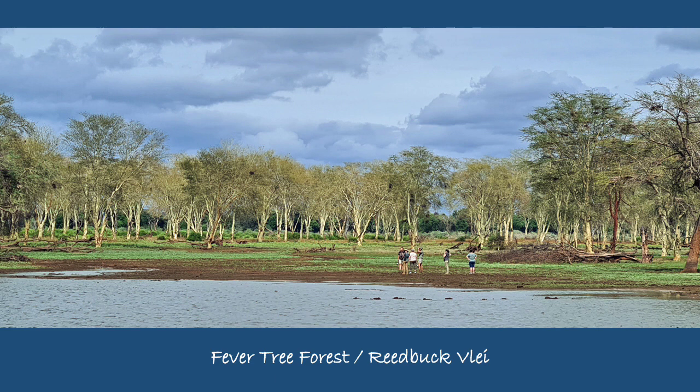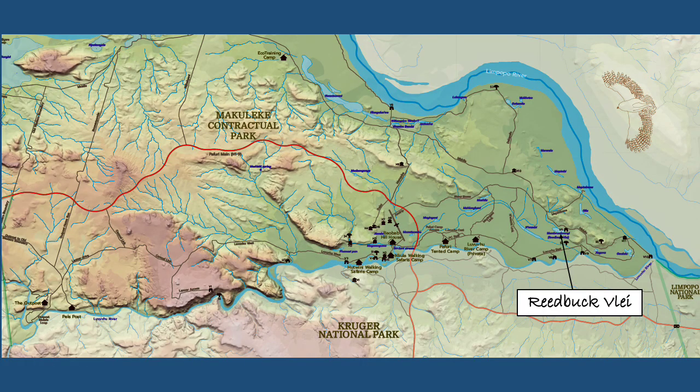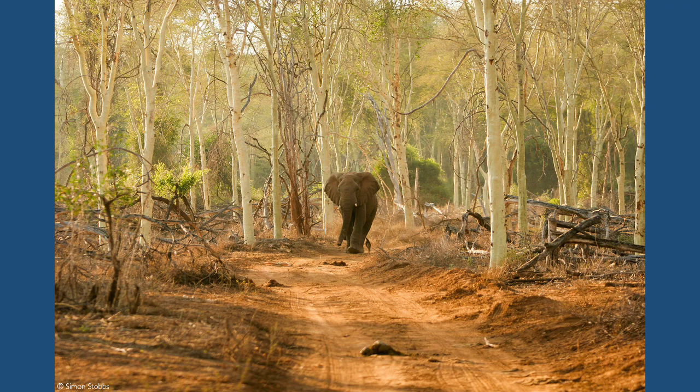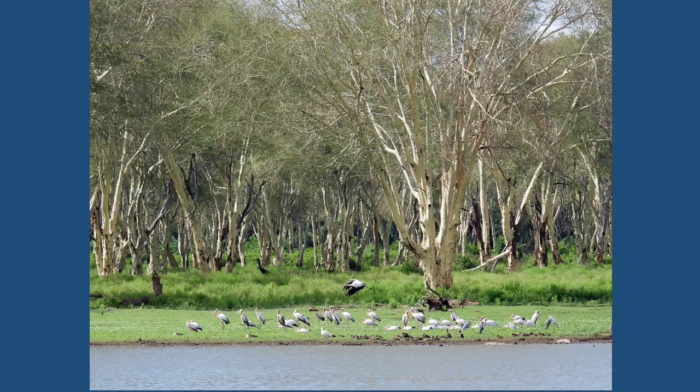Not always full. The first time we visited, it was dry, but we had wonderful views of the birds there this time. The fever tree forest there is the location of reedbuck flea, and it really is such a different habitat. These large, mature fever trees just provide a completely different environment from the one that we're used to. And occasionally there's traffic on the roads, but always nice to see the elephants.